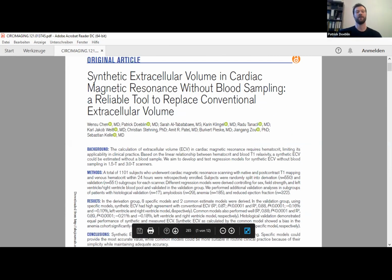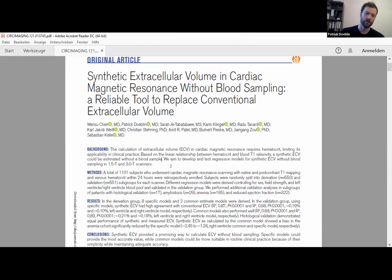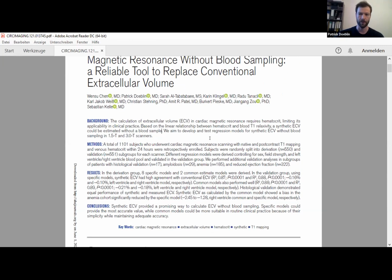So what we did was we examined the relationship between the native T1 relaxation time of the blood pool and the hematocrit, because we know that the iron content in the blood pool has an effect on the T1 relaxation time, and we examined whether we can estimate the hematocrit from this T1 relaxation time of the blood pool. And even though we know this will not be a perfect correlation, we examined whether this is enough of a correlation to get an accurate estimate of the extracellular volume. The background is that it's always a little bit extra work to get the hematocrit of a patient, and it's not possible everywhere.